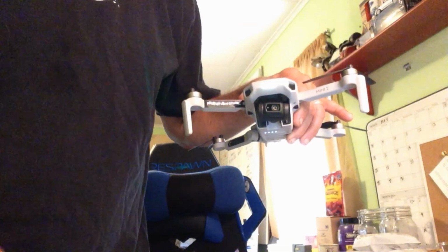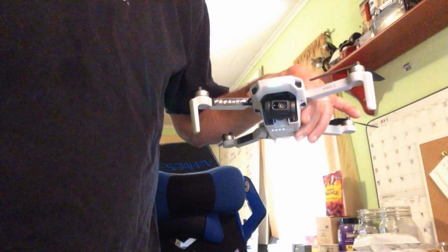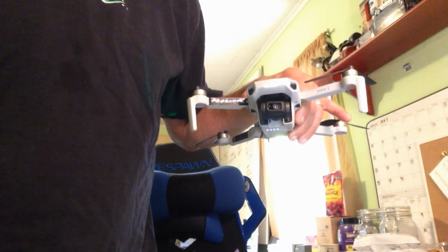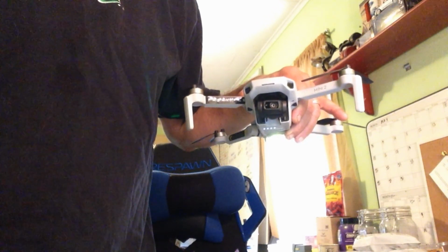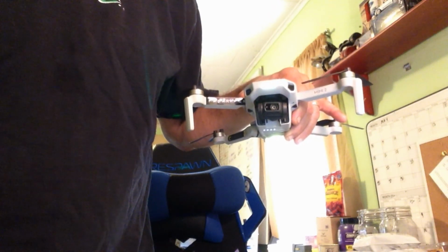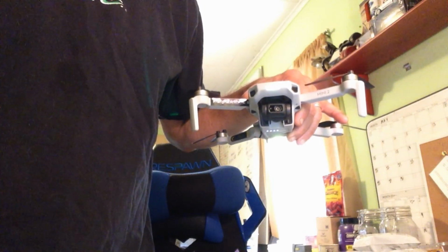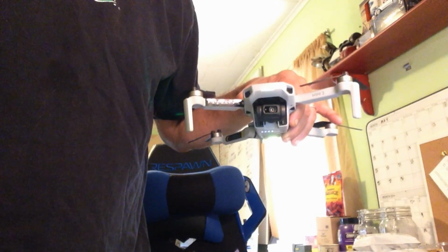Okay. Install. Add support for smart controller, which I don't have. Optimize gimbal first person view mode to improve flying. Optimize auto discharge process for batteries. Improve flight stability and greatly reduce quantity of compass calibration prompts. Alright.